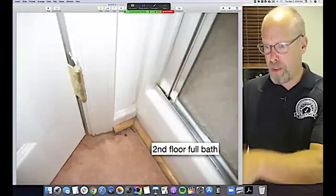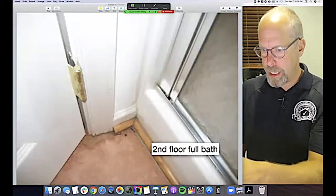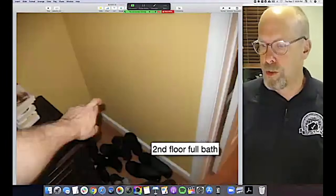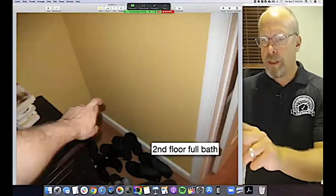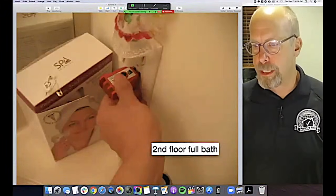So don't worry about making the shower door leak. If it leaked in the past and you can make a leak again, that is good, valuable information for your client. There's no plumbing access panel behind that shower. So I really like to see that.